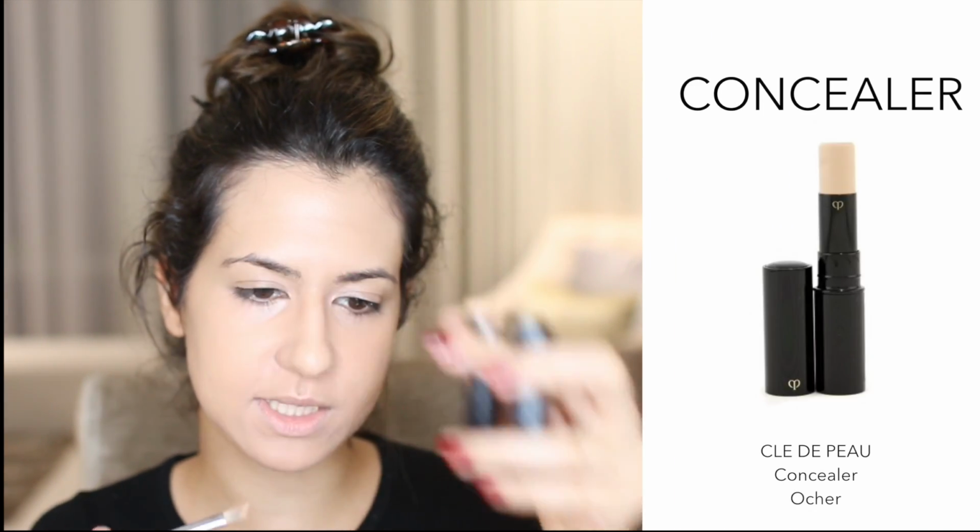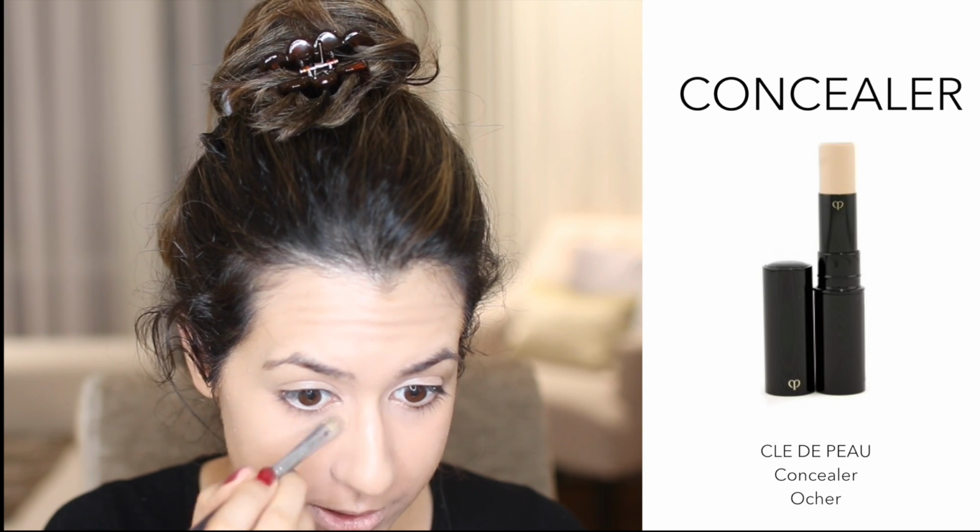Actually, for my foundation routine, I'm just pretty much doing what I usually do as well because Kylie had a similar finish to what I go for normally. So now to conceal underneath my eyes, I'm using this Clé de Peau concealer and just taking a brush.